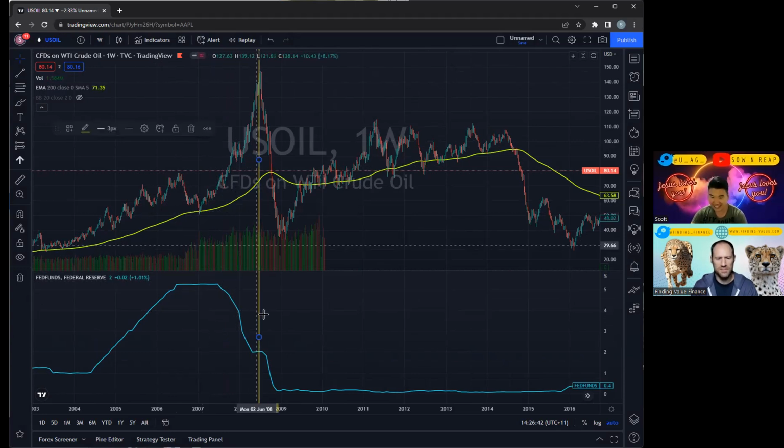But then obviously, when the Fed starts to lower their rates, it means the bond investors are jumping into bonds, jumping into safety, and the Fed is following that and going, okay, we need to lower rates, and it's a sign of trouble.